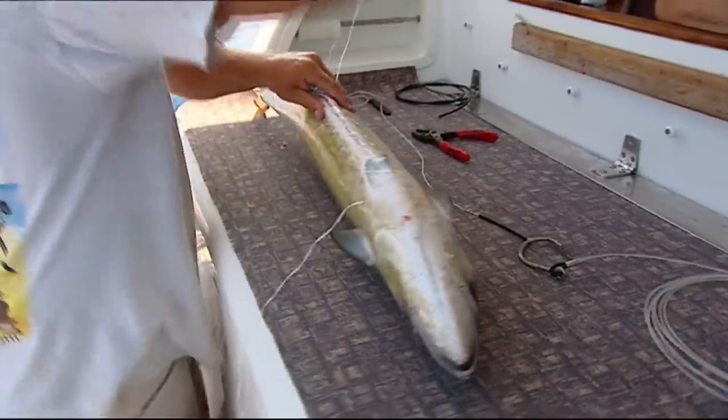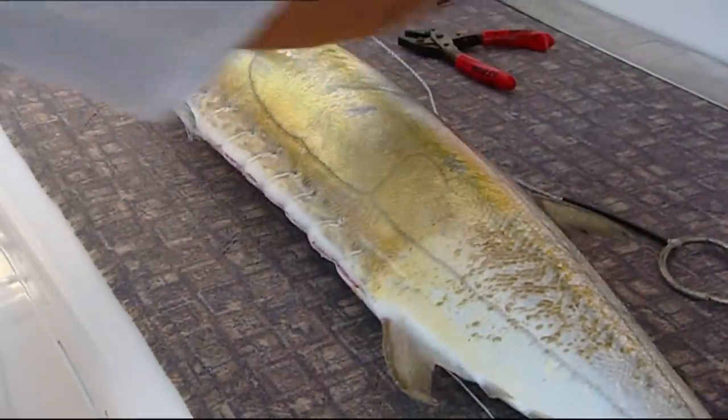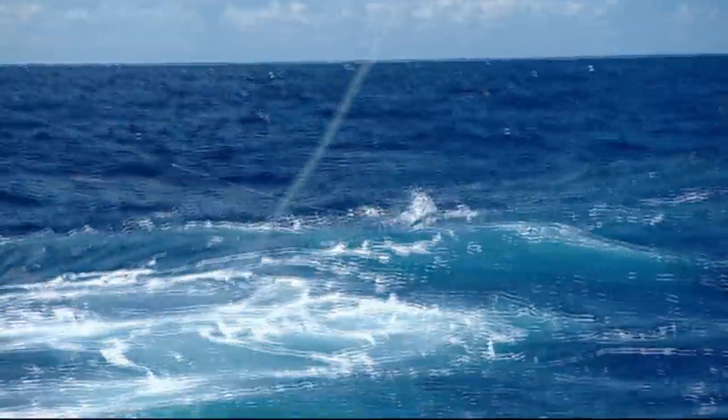As you can see, it makes a little ridge right there, holds that together tight. You want to do the same thing down the other side, and it'll close up your cavity. And we're rigging this one as a skip bait? Yes, this will be our skip bait, which we run on the left. Yep.